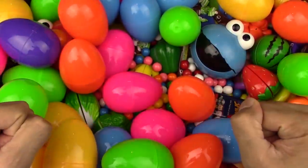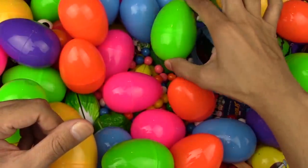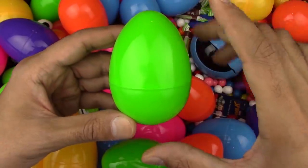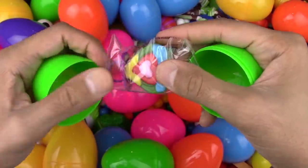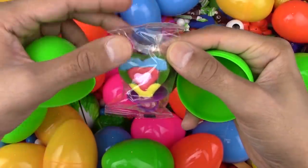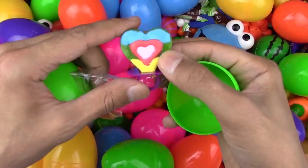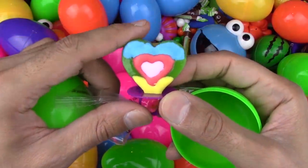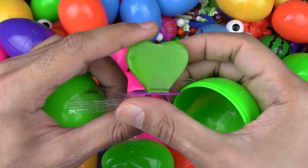That's fantastic! So many candies inside these surprise eggs. I like these surprises. Let's open the green one. Let's see what's inside the green. Oh, nice! Another lollipop. That is beautiful. Oh, what a beautiful day. Yay, yay. There's another lollipop here. This is a heart. Super nice. Look at that. And it's a green heart.